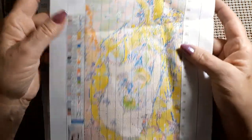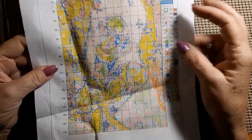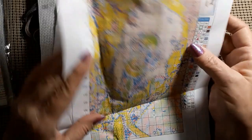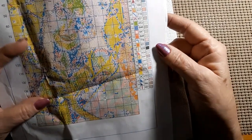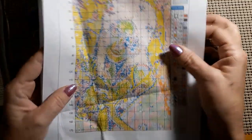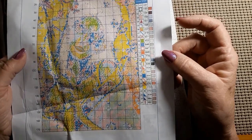Let's see what's on this side. Okay, so this didn't work out for them. So they printed the actual pattern here on the back. Conserving paper, I guess. I'm not sure. I've never seen that happen. I don't know if it accidentally got through there and they were printing something else. But this is the pattern, because there's the 1094. I was freaking out. What the heck? Okay. So 25 colors.